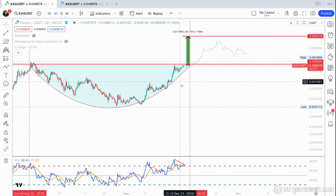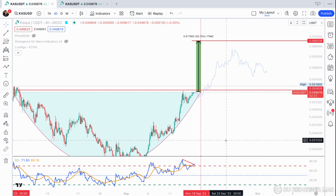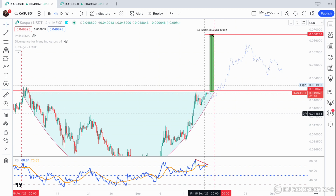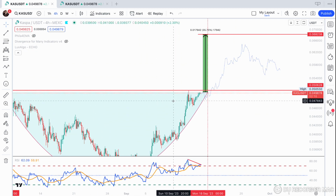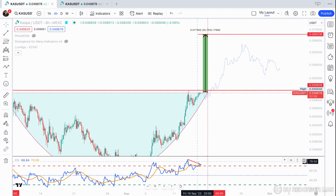Okay, so maybe it is beginning to be exhausted, but in my opinion it still has a ways to go, and maybe it will cause a little pullback, a small pullback, but this is not the kind of thing that makes a whole impulse fail. This is just a hiccup along the way.